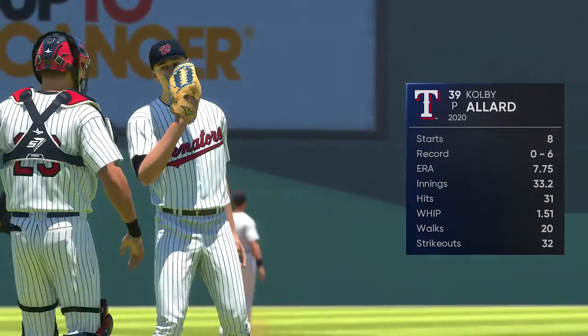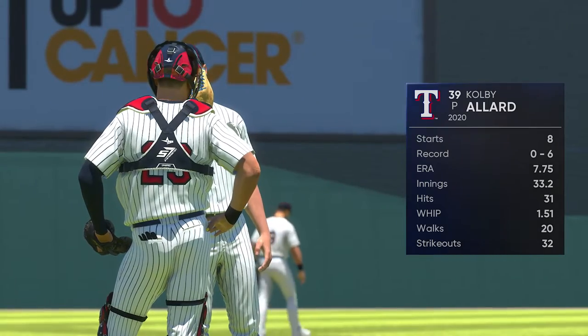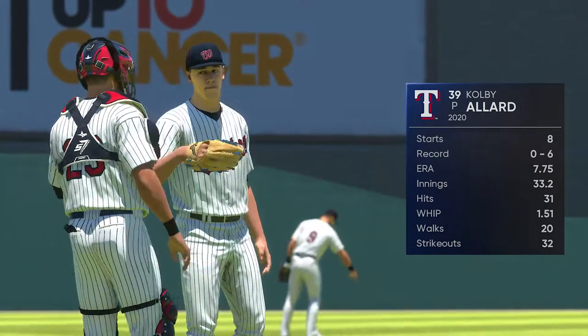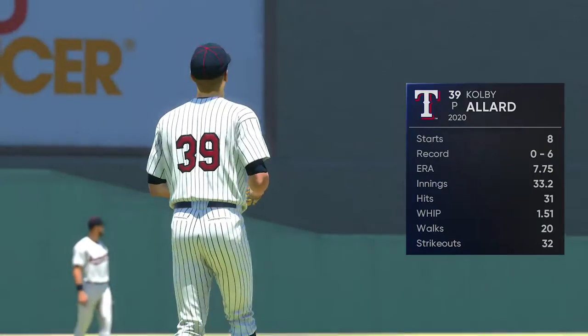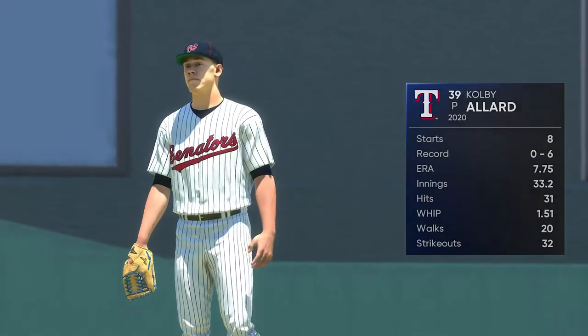Colby Allard gets the starting assignment for the Rangers in this one. Dan Plesac, what's the word on him? Hey, it's hard to have all four of your pitches on, but I think if this guy can have two or three of his four pitches and have command of them, he's going to have a really good game.